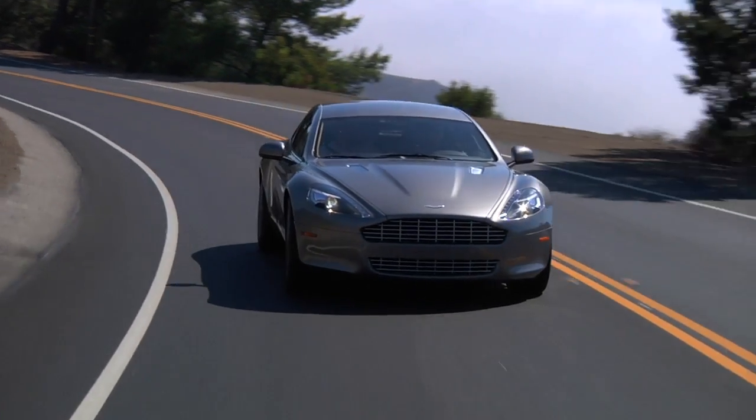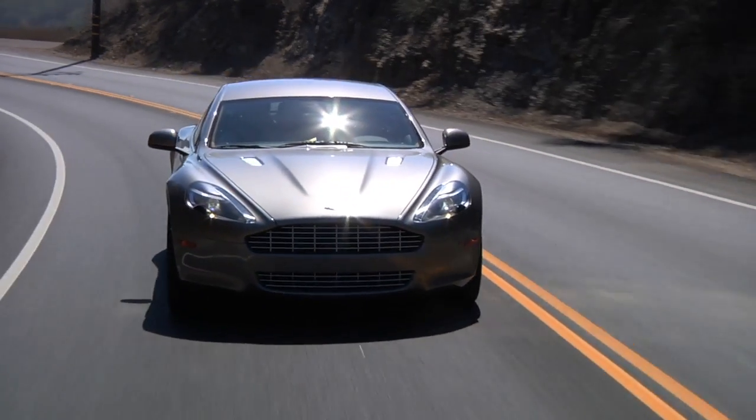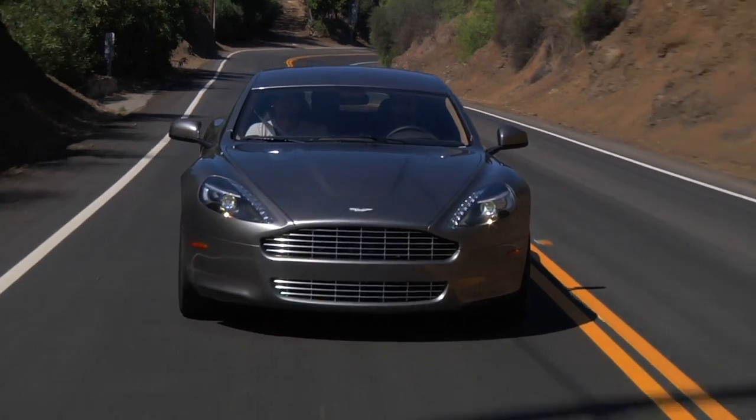The Rapide is the spiritual successor to the Lagonda, famous Aston Martin sedan from the 80s, one of the funnier looking cars ever made, but I still love that thing. But whereas that was a major departure from the styling norms of the day, this is really a shape that has been proven and just kind of modified to accept passengers. The rear seats in these cars, not what you'd call luxury car room back there, but from this seat, it's really nice.